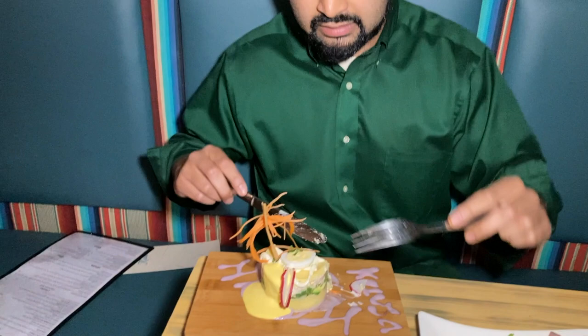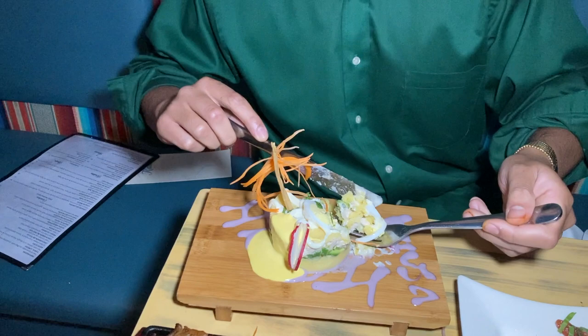Let's get another bite. Oh yeah, with the egg too. Which came first, the chicken or the egg? I don't know. These are the mysteries that I don't know the answers to, right? I have more questions than answers, usually.